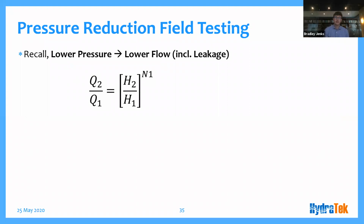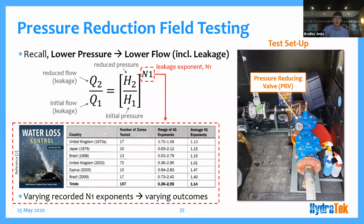We look at pressure reduction. When we lower the pressure in the field in our testing, what outcome does that have on the lower flow, which includes leakage in the system? So we have our initial, in situ pressure, and then we can reduce that pressure using the PRV on board the unit, and then collect the data and see what the outcome is. This avoids the need to estimate or use a leakage exponent, otherwise termed the N1 exponent, which has many different variables that impact it. So when we're developing economic assessments of the impact of pressure reduction, we can directly see what impact it has. And we can see our testing setup here with the PRV, which we employ.